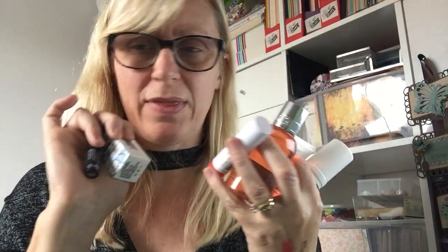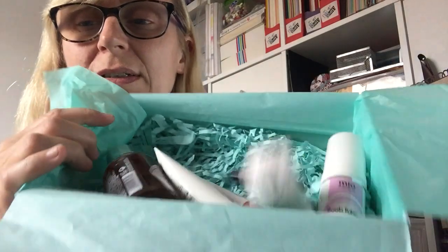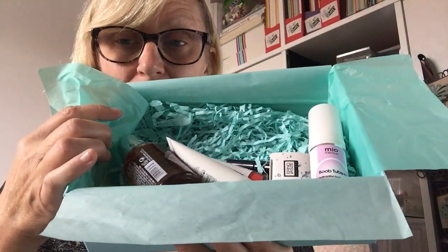So yeah, so there we go. So that's it. There seems a lot. So we've got this, the boob tube, that's 2, 3, 4, 5, 6 items this month. That's loads. So again, it is a good box. It's good value for money. It's got a nice selection of products. So I think that's fairly reasonable. There's a couple of things I won't use, but that's just my personal preference. There's nothing particularly wrong with the products themselves. So yeah, there we go.